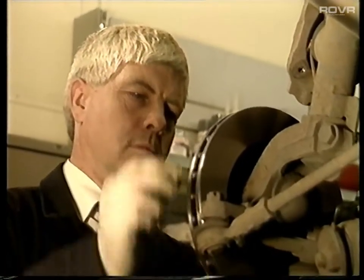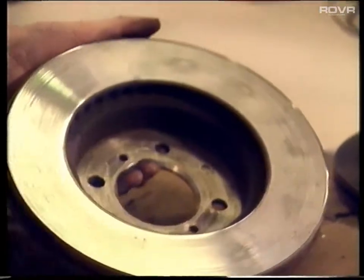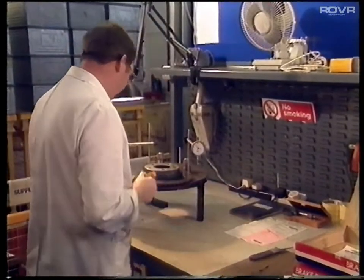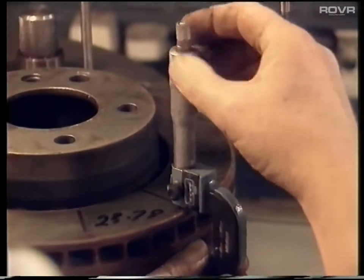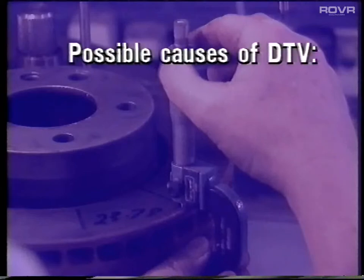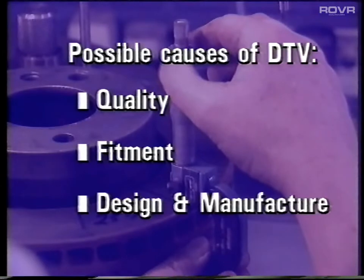It's normal for the garage to assume the cause to be faulty manufacture and send the discs back for a claim under warranty. And yes, a thick-thin problem is confirmed. The question is, how did it occur? Well, it could be one of three causes: quality, fitting of the parts, or the design and manufacture process of the vehicle.